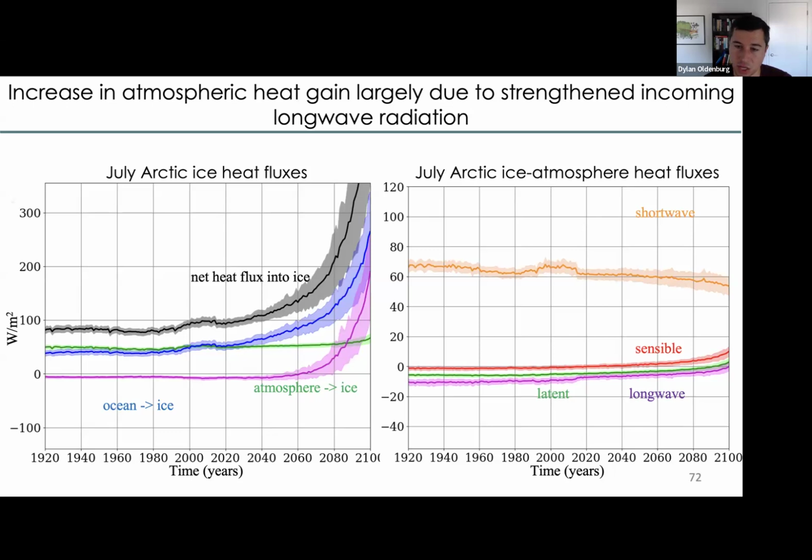There are these abrupt changes at around 2015 in the shortwave and net ice heat flux. That is due to the prescribed biomass burning in the model. So in half of the ensemble members, the biomass burning is prescribed according to CMIP6 protocols, and the other half, it's smooth. So in the 50 members that have smooth biomass burning, these curves are much smoother.